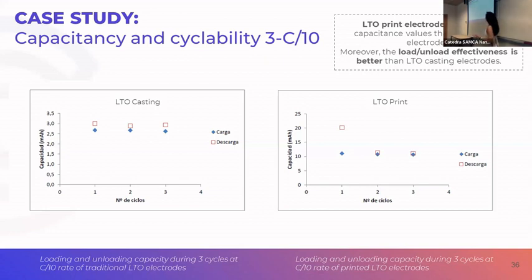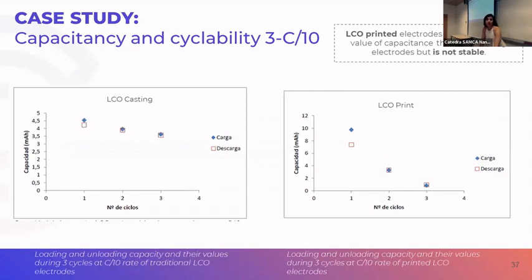During 3 cycles at a certain rate, we compare the casting electrode with the printed electrodes. Okay, anode LTO. And we can see that the capacitance values in the printed LTO were higher than casting LTO, and the effectiveness is better. Okay. The same for LCO electrodes. In this case, our printed LCO is not stable. Okay.